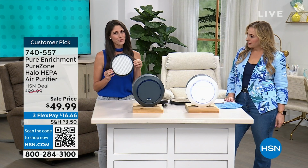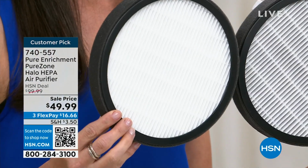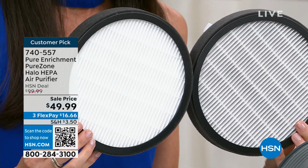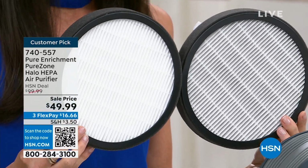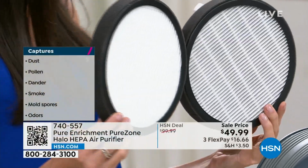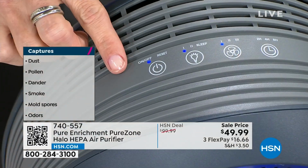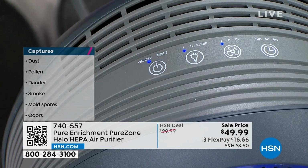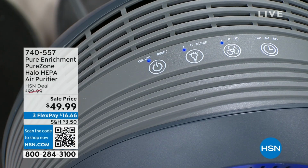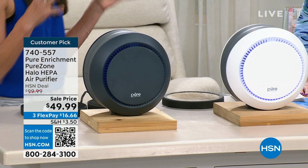On the other side, that's the True HEPA. It always makes me smile because it's so pretty and so white, but it doesn't stay white. It gets really dingy and dark, and that's because it's picking up all those little things that you don't want in your body, in your kids' bodies, in your animals' bodies. I have a question. How do you know when it's time to change the filter? Great question. It's actually going to alert you. Up here on the on-off button, there's also a reset. That reset will go red. When it's red, it's telling you it's been 4,300 hours. It's time to replace it. 4,300 hours. That is 24 hours a day, 7 days a week, 6 months worth of time.